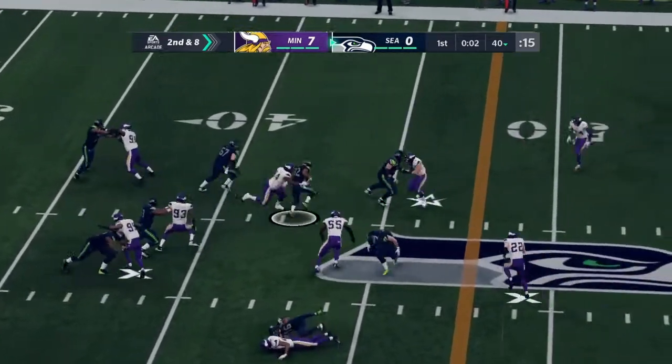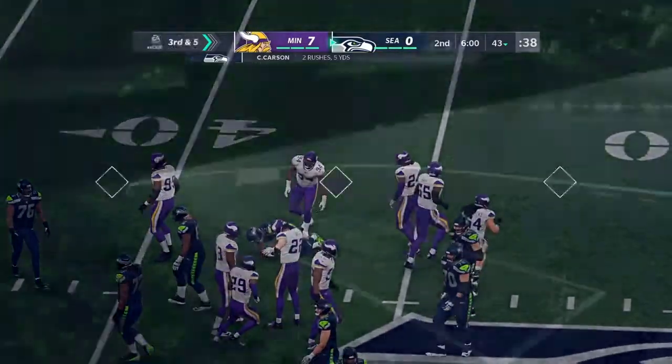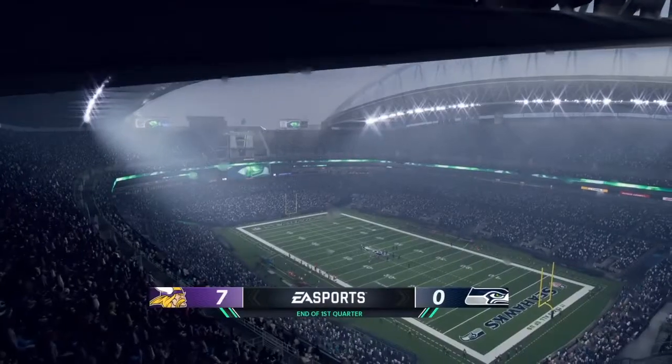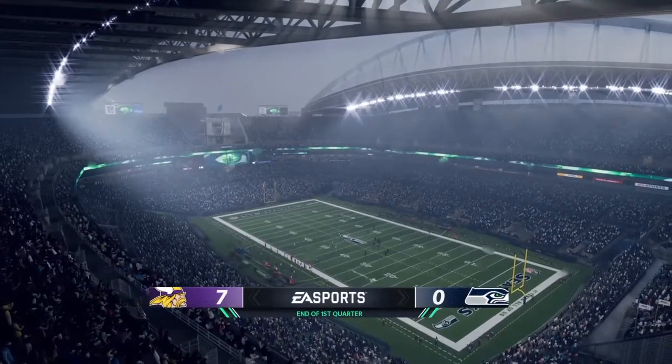Draw play. This is Carson. And he will be brought down at about the 43 that time. After one quarter, Vikings 7, Seahawks nothing.